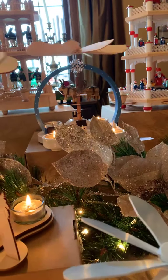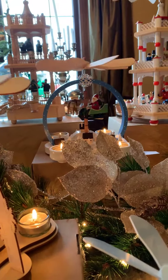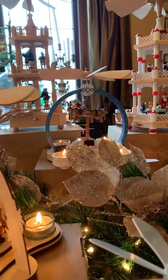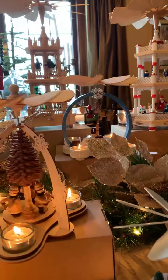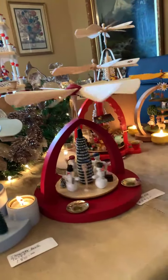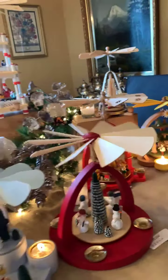There's the Santa and the reindeer, which I absolutely love. That one may never go away. I may keep it for myself, but don't tell anybody that I'm keeping it. And there are the snowmen, the wine vintner, teddy bears.